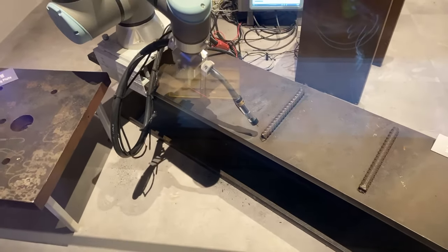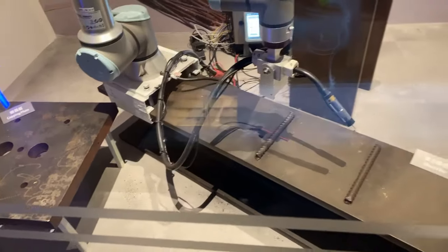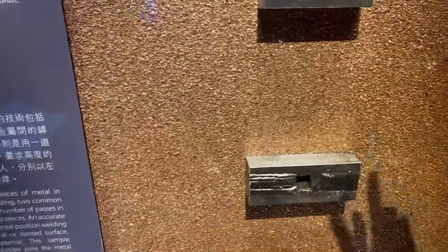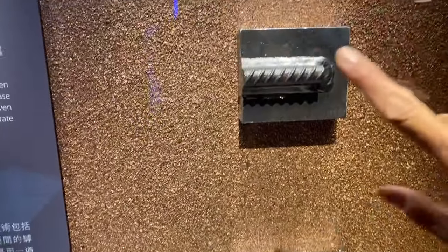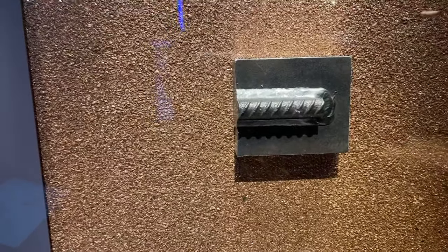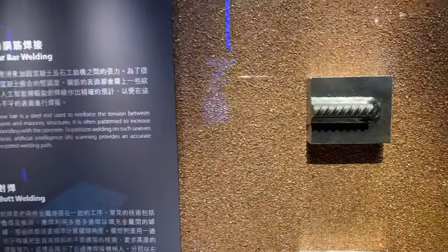When the welding is complete, you should see the finishing result like this. It should look like this. So two different parts of the metals are being welded together. That's a fantastic job, isn't it?